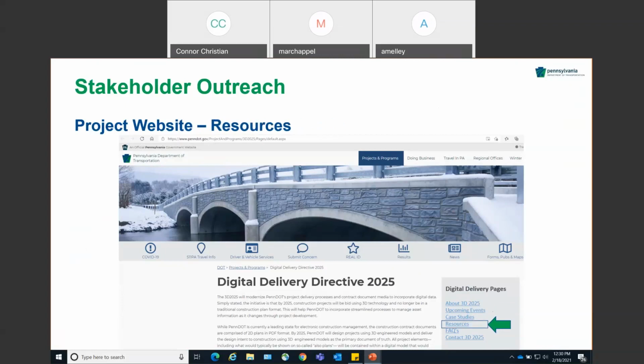There'll be a place for resources, and this is going to be where you would go to get any of the deliverables or things associated with digital delivery. This is going to be where you're going to find your glossary of terms. We may have some procurement language here. This is where, as we start to create standards, they'll either be here or there will be links to the proper places for those standards, and anything around digital delivery that you might need to perform it. This is going to be found under the resources page.